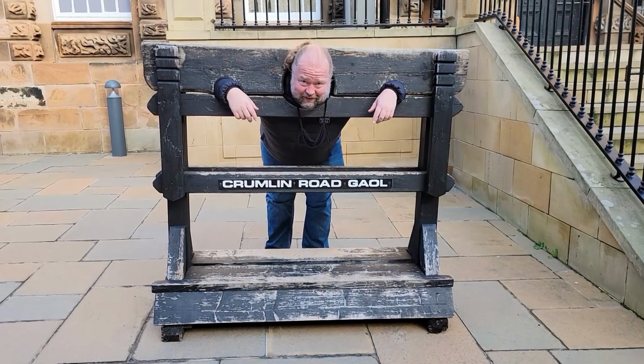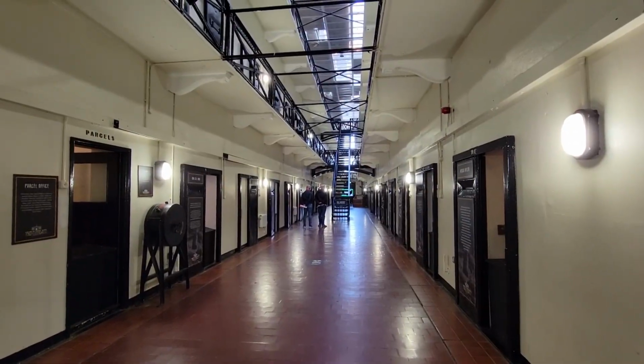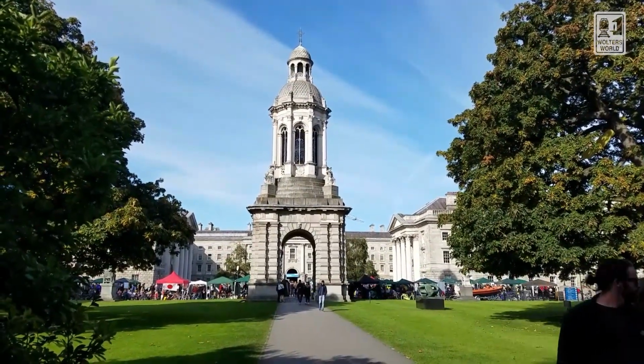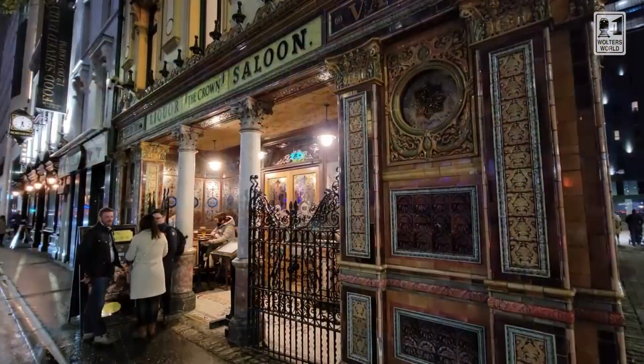They both have cool sights to see, whether you're going to go to the jail. Oh man, going to the jail in Belfast is so cool. And if you're going to see the Book of Kells at Trinity Castle, if you're in Dublin. And of course they both have the tourist trap that's totally worth going to, the bars, right? You got Temple Bar in Dublin, you've got the Crown Bar in Belfast.